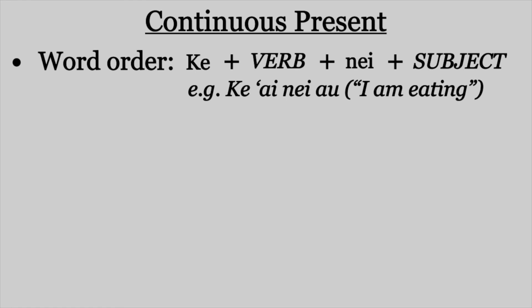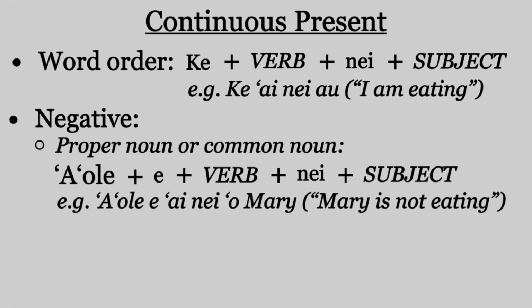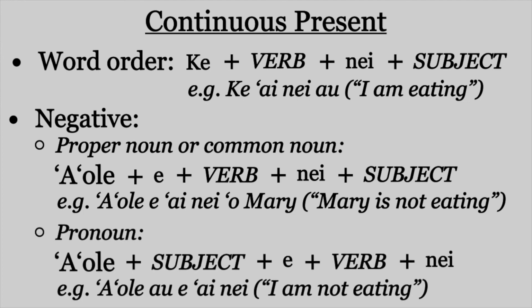For our continuous present sentences, the word order is ke, verb, nei, subject, such as ke ai nei au, I am eating. To create the negative, if the subject is a proper noun or common noun, the word order is a'ole, e, verb, nei, subject, such as a'ole e ai nei o Mary. Mary is not eating. But if the subject is a pronoun, the word order is a'ole, subject, e, verb, nei. For example, a'ole au e ai nei. I am not eating.